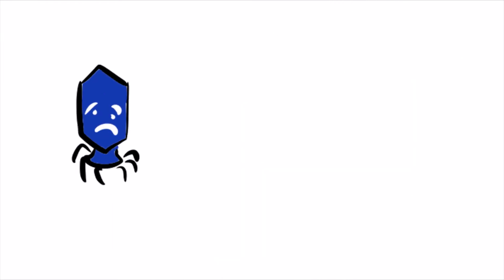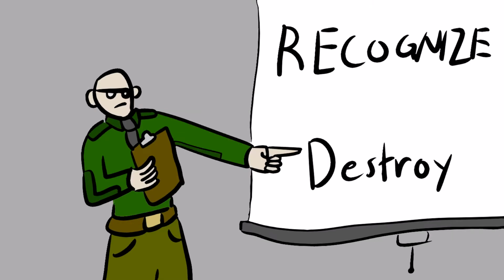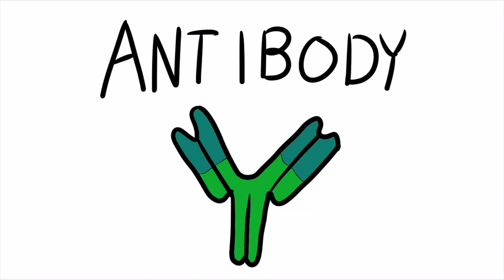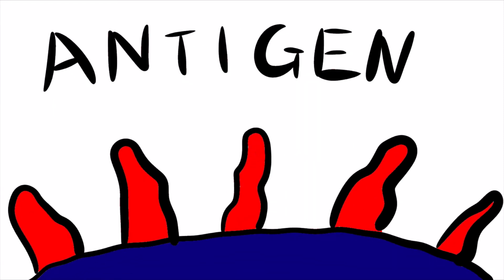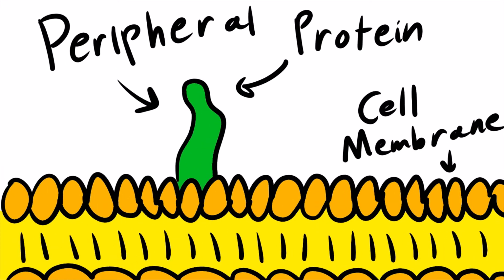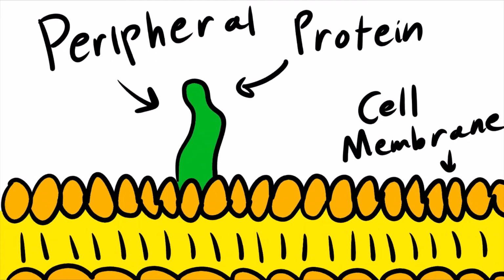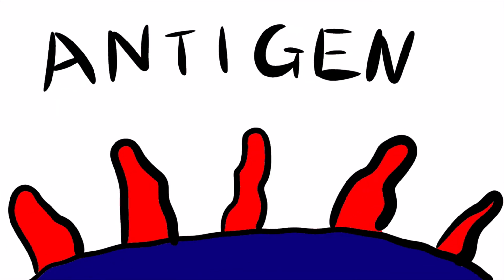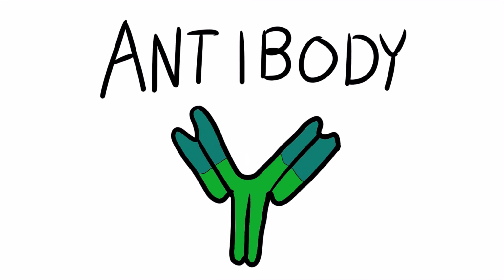These three methods ultimately function the same. They allow your immune system to recognize and destroy the virus. The immune system does this by learning to recognize the antigens of the virus and sending out specific antibodies to envelop and destroy the virus. These antibodies browse cells for virus-specific antigens, most commonly a type of peripheral protein, which are proteins attached to the outside or inside of the cell membrane of a virus. Then, if the antigen binds with the antigen binding site on the antibody, the entire virus is enveloped and destroyed.